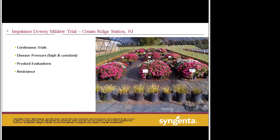Unfortunately, we also learned how easy it was to induce resistance when you carry over inoculum year after year, and control is provided by a single AI alone. We saw this occur across nearly all the products that were trialed. These trials were really helpful in producing programs and recommendations and basically rotation programs so that growers could successfully grow impatiens and manage this disease.